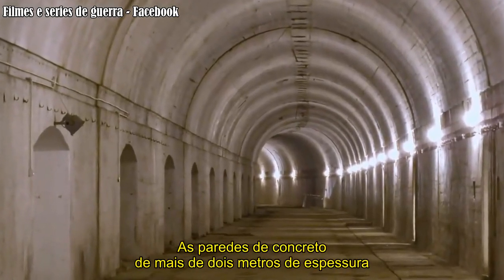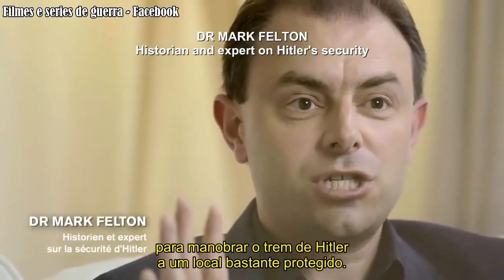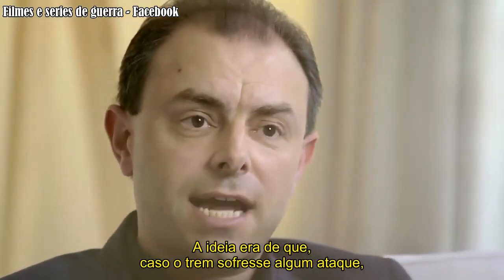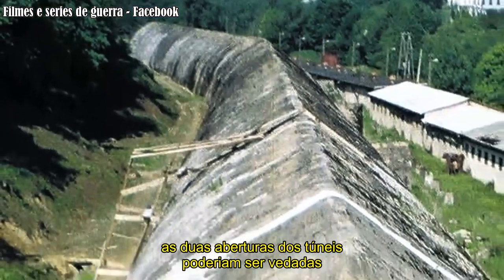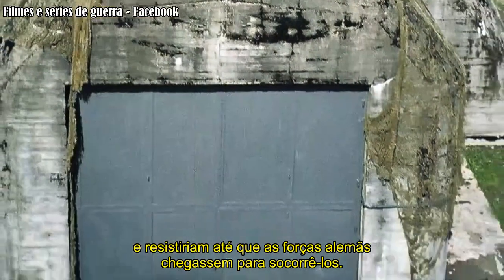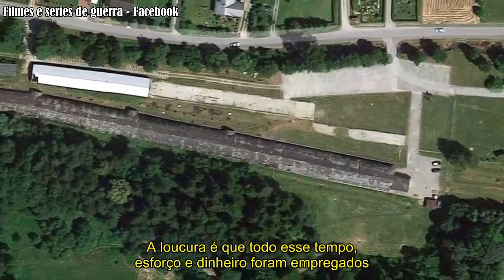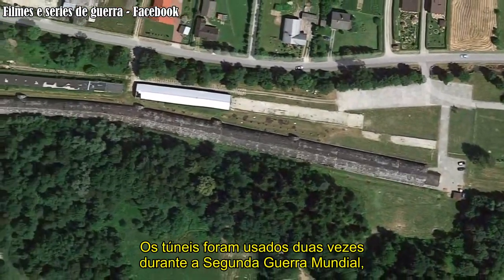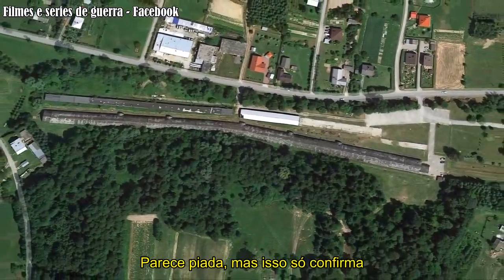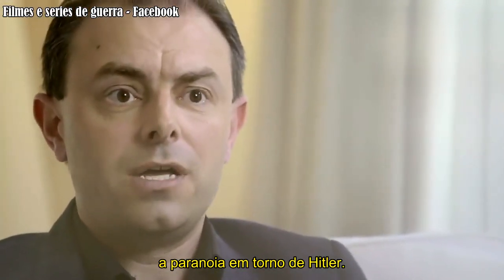The walls, over 2 meters thick of solid concrete, were designed to do one thing, to shunt Hitler's train into a very, very secure location. The idea being that if any attack was made on the train, they could seal both ends of the tunnels and literally fight it out until other German forces could arrive and rescue them. Now, the crazy thing is, all this time, effort, and money for 2 meetings only. These tunnels are only used twice in World War II for meetings with Mussolini. It is an absolute joke, but it shows again the level of paranoia surrounding Hitler.